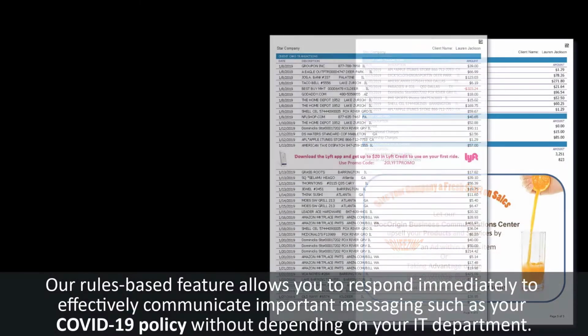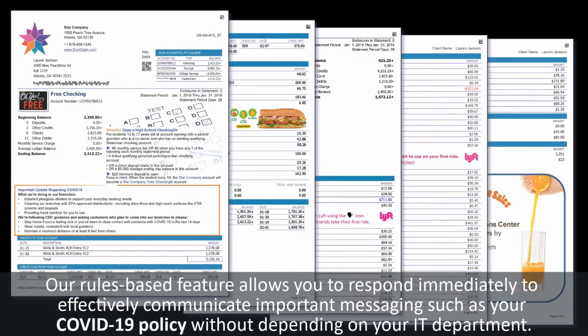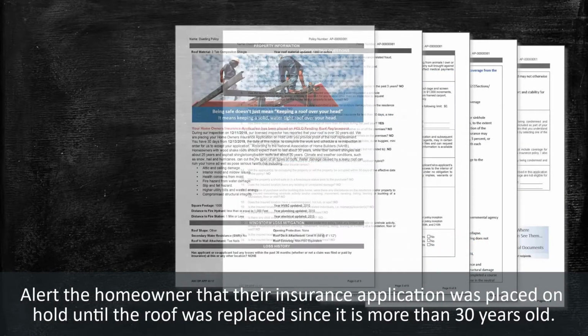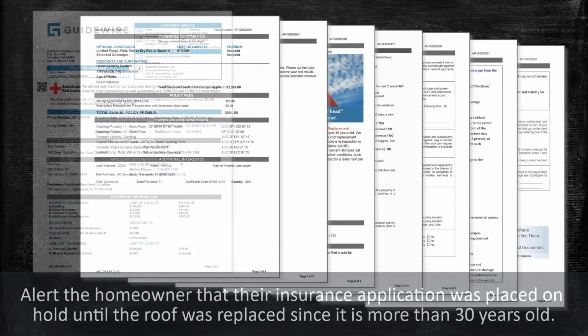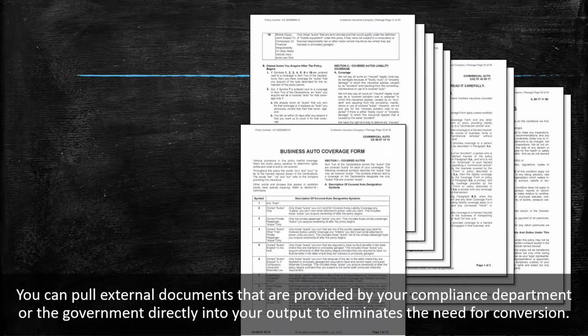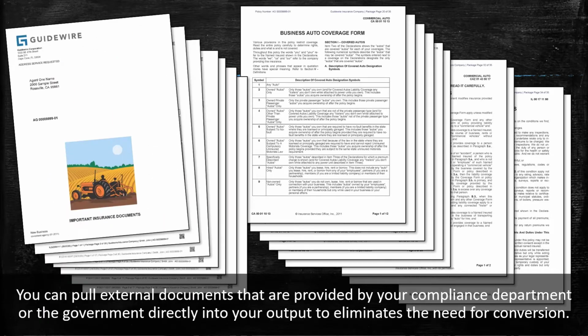Our rules-based feature allows you to respond immediately to effectively communicate important messaging, such as your COVID-19 policy, without depending on your IT department. Alert the homeowner that their insurance application was placed on hold until the roof was replaced, since it is more than 30 years old. You can pull external documents that are provided by your compliance department or the government directly into your output to eliminate the need for conversion.